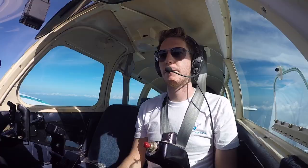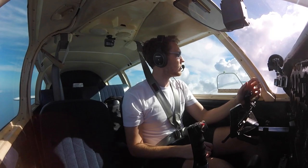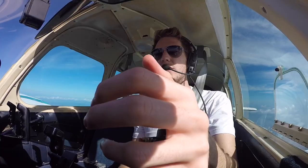Use that horizon. As an instructor, it's really kind of hitting a bit of turbulence because of this cumulus cloud next to us. As an instructor, it's really frustrating to see that because that's such a fundamental thing.